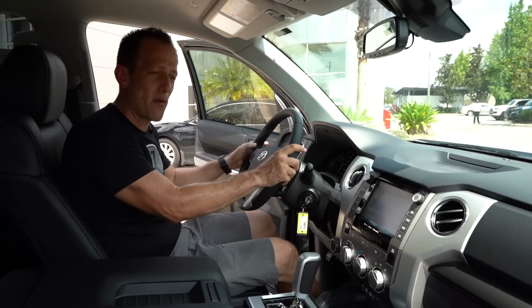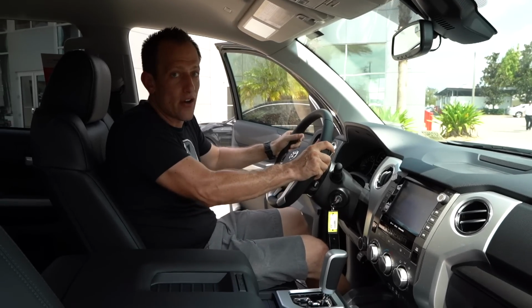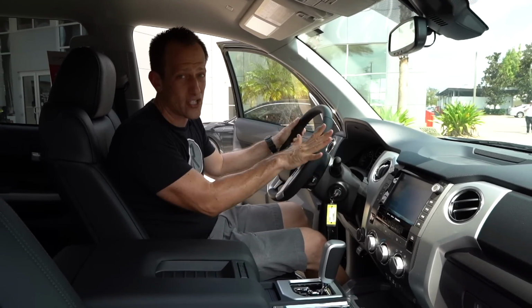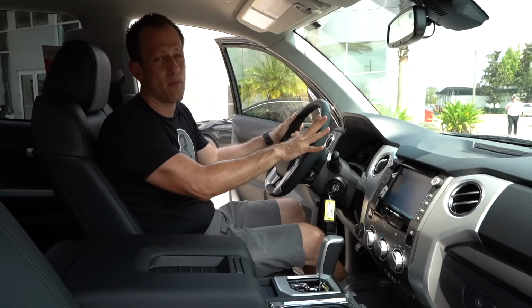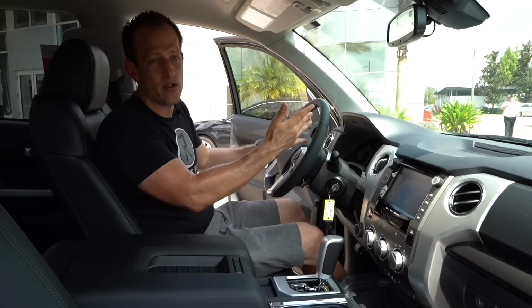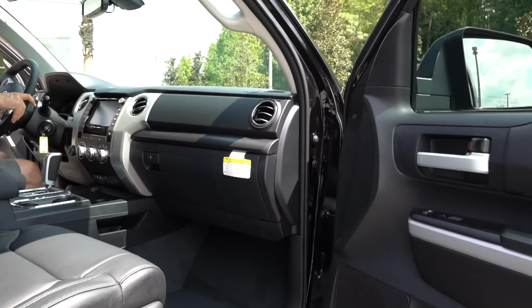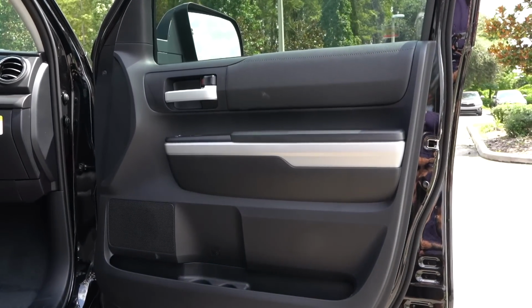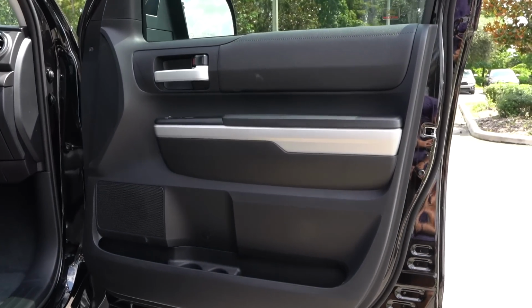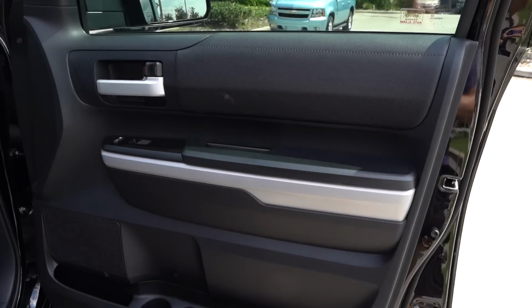Now I know you're probably saying, well, Joe, this is a 2020, I'm liking it, but what's the price on this one? Like I said, SR5 trim, 4x4 setup, you're looking around MSRP $46,000. Let's see what you get to the door panels. Now what they did is they did add some soft leather style material to the top of the door. It's all dark material, which is good because if you're using this for a work truck, it's going to help with those fingerprints and whatnot.